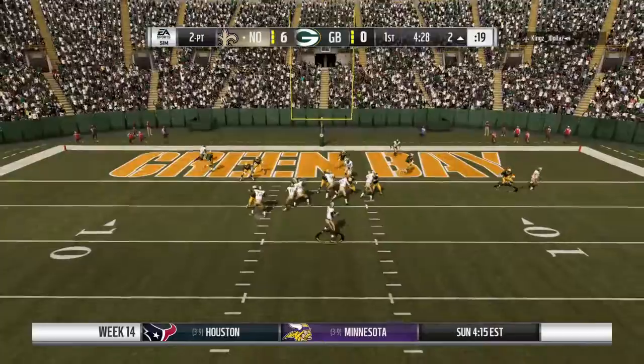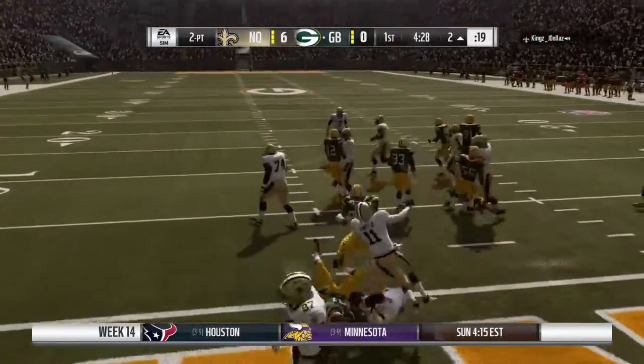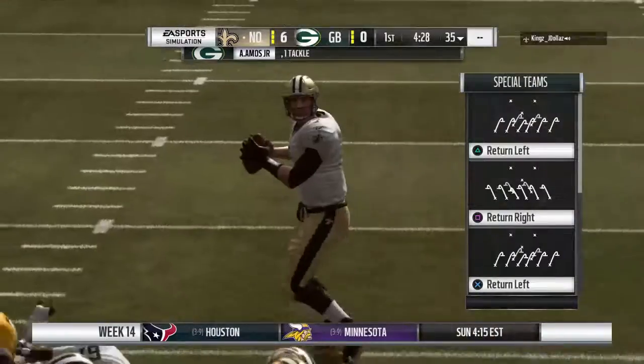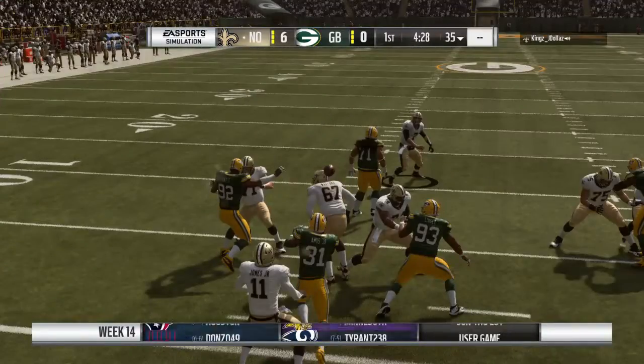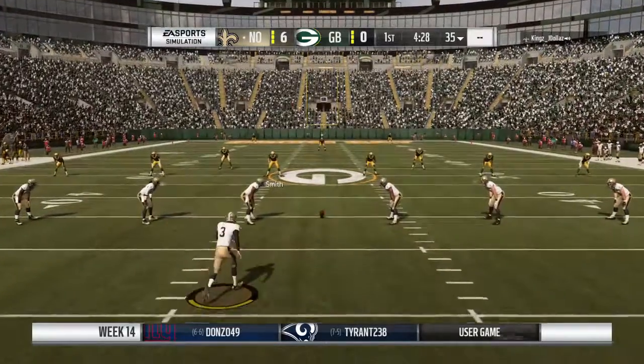They'll look to throw here into heavy traffic, and it's intercepted. Adrian Amos with a pick, and a big turnover there as his guys will get the football back. Lutz now to kick this one away.